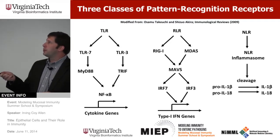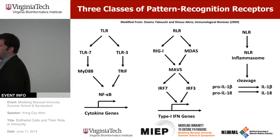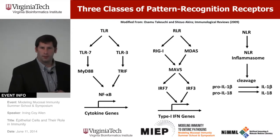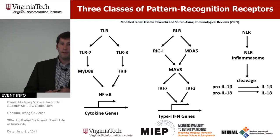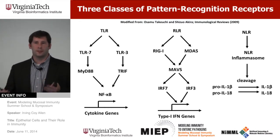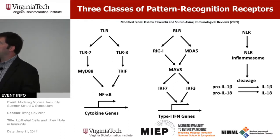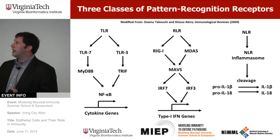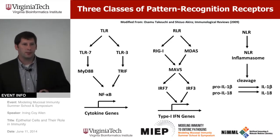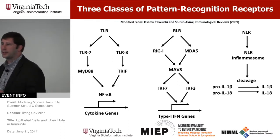What about these other two classes of pattern recognition receptors? The next class we're going to discuss is the RIG-like helicase receptors. I would be surprised if you've heard of them. However, they are a very interesting family of pattern recognition receptors that are responsible for sensing viruses. There are two main members of the RIG-like family, RIG-I and MDA5. These are responsible for sensing very specific sets of viruses. They sense basically viral RNA or viral nucleic acids.